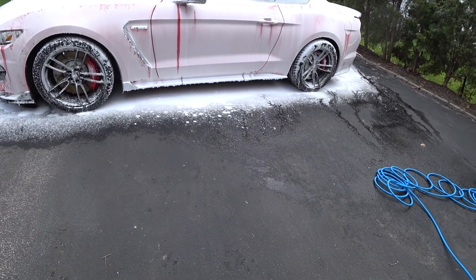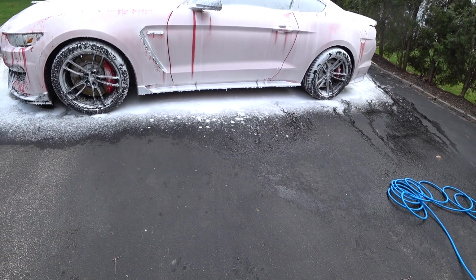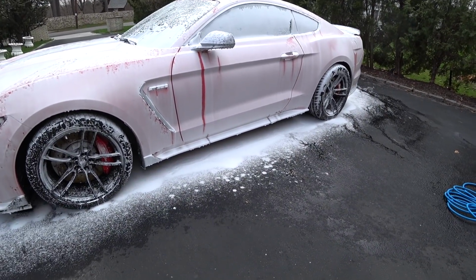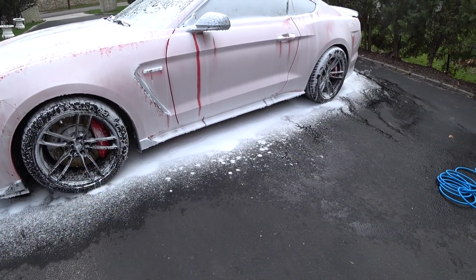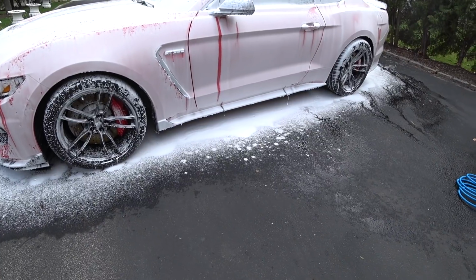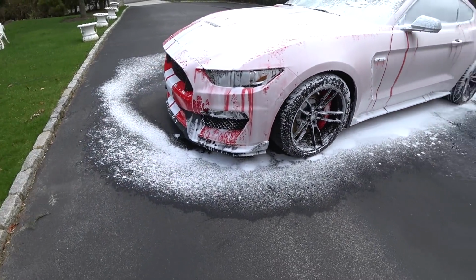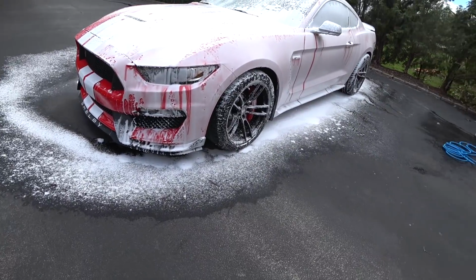So it's got outstanding work time, I think, for anybody that wants to foam the car, give it some dwell time to get any of the dust and contaminants off, and then if you want to go to your bucket and do your agitation with your mitt, this is going to give you a really good working time. This is probably the longest working time that I've seen of any product that I've used so far.